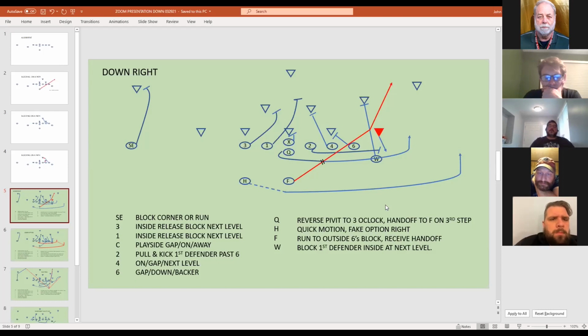The right guard is going to pull, and he's going to kick the first guy he comes to outside the tight end's block. It's going to vary depending on what kind of defense you're facing, but this is kind of a typical situation here.